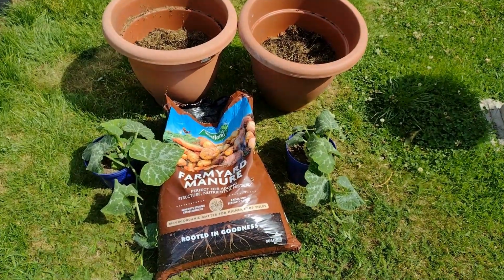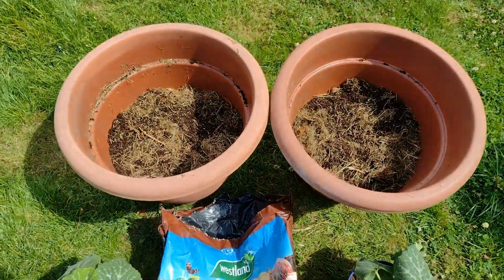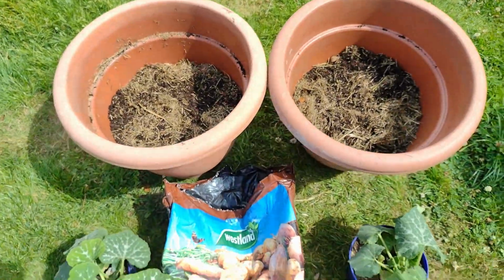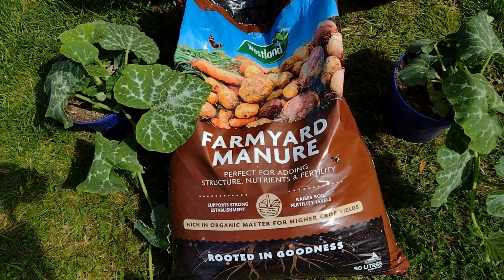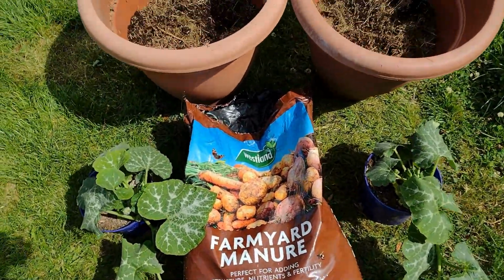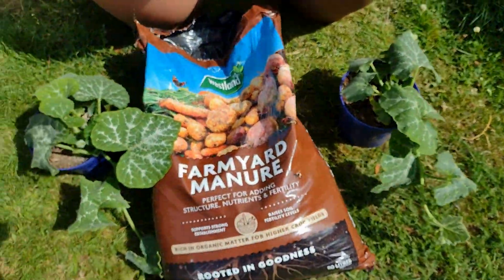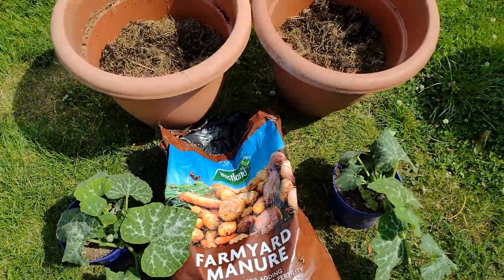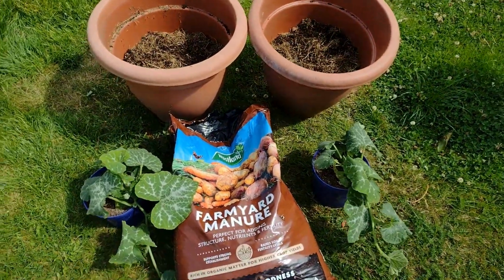So this is the usual process with these, with potting things up. Grass mixed in with compost or manure. I find this manure is far better than any compost. So grass, manure, those guys will go in there, and we'll see how, there we go.